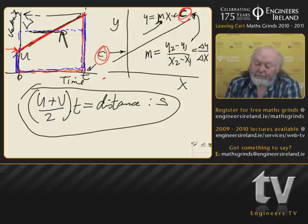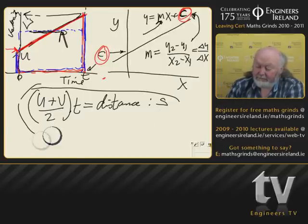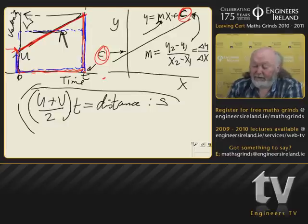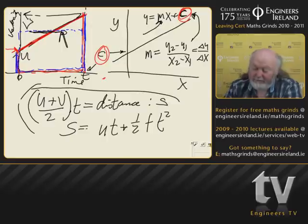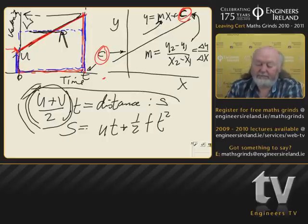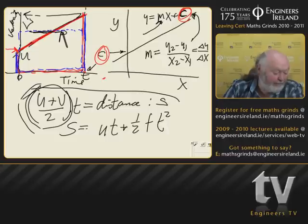We can express that slightly differently and say that S is equal to ut plus a half ft squared. And it just pops out from the last equation and this one. So you have two of them. The third one, which is nice and handy, is you already have two equations now.